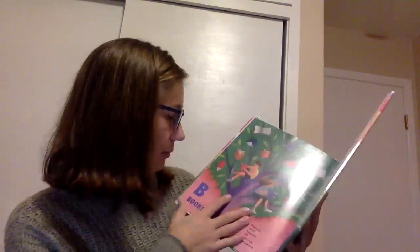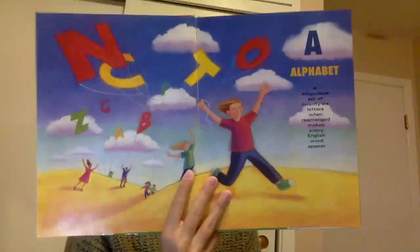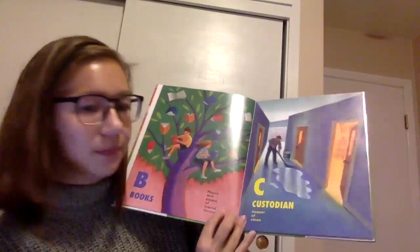A, alphabet, a miraculous set of 26 letters when rearranged makes every English word appear. B, books, pages and pages of bound forevers. C, custodian, keeper of clean.